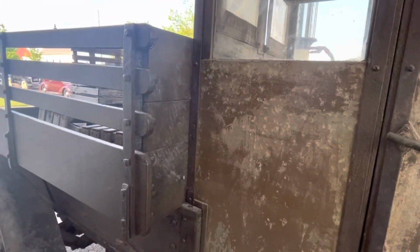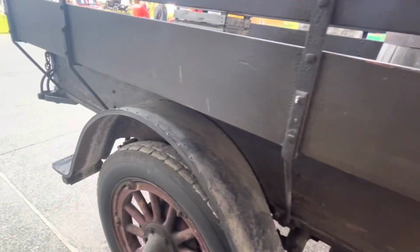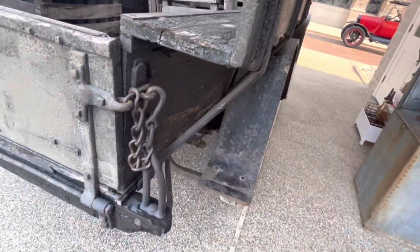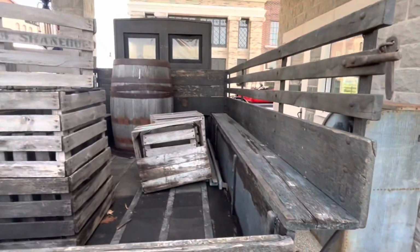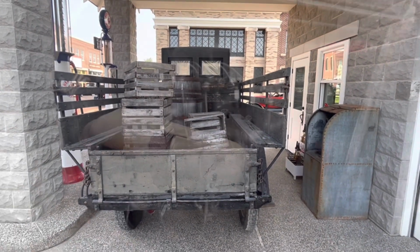Whenever I see original trucks like this, I always like to pay attention to the hardware, especially the hardware around the bed. Original hardware always looks different than modern hardware, and you can tell once you get the eye for it, the difference between an original bed and then a modern reproduction becomes fairly obvious. But this is actually really nice. I like it all around.